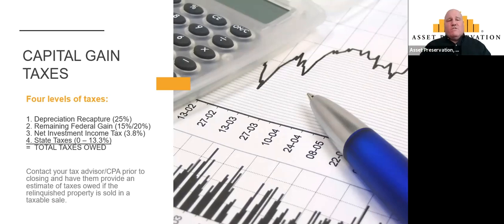So there are 4 levels of taxes to look at. First off, depreciation recapture is taxed at a rate of 25%. Then the remaining federal economic gain is taxed at either 15% or 20%. Next, some taxpayers face what we call the net investment income tax. So it's an additional 3.8% tax on income over certain thresholds. So over 200,000 for single filers, over 250,000 for married filing jointly. And then finally, state taxes.